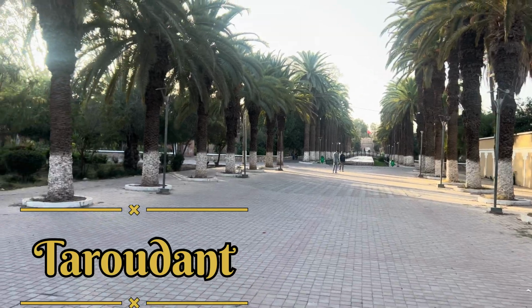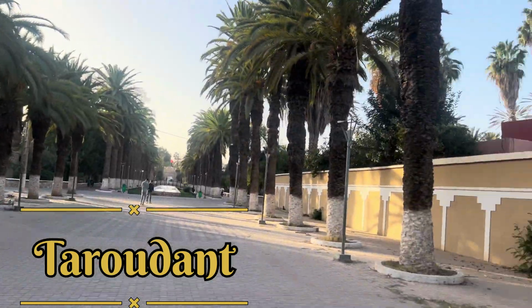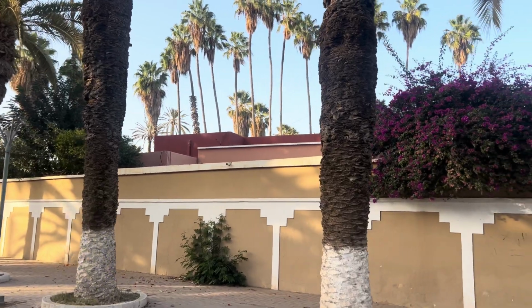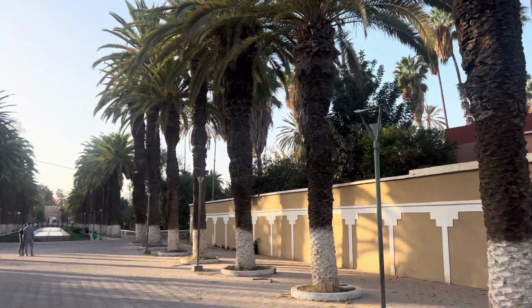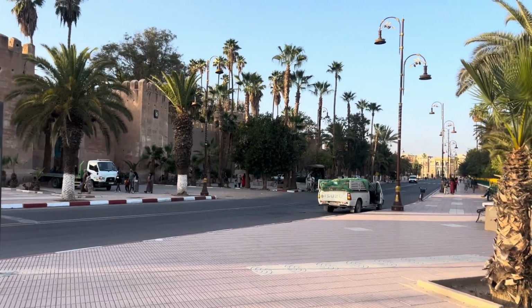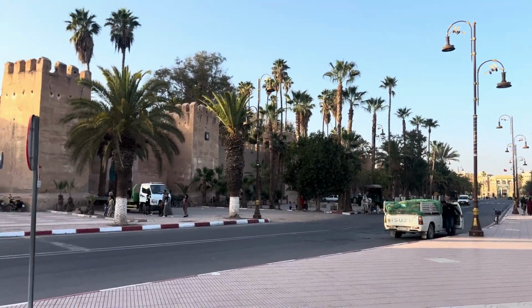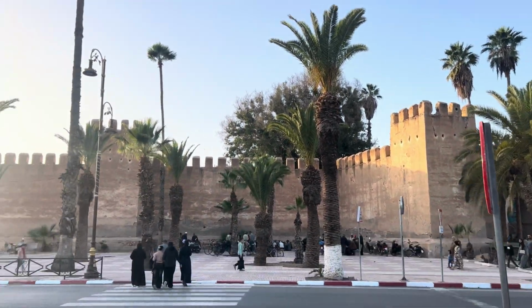On this particular day, we visited a different city called Taroudant, and this is their local park. It has a lot of palm trees and oranges, unlike England that has evergreen trees and forest land. Taroudant is the charming grandmother of Marrakech. Taroudant, a city in Morocco, is a hidden gem waiting to be discovered.